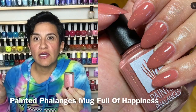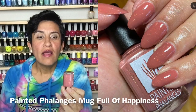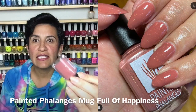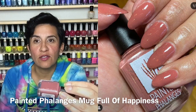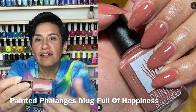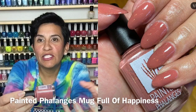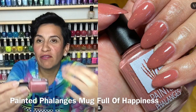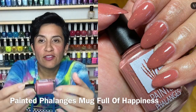Next polish I have is Painted Phalanges Mug Full of Happiness. This was also sent to me as PR. Every Painted Phalanges polish I will talk about was sent to me as PR. But this is another one that, if I did not get sent, I know I would purchase. This was amazing on the nails, you guys. It's sort of like when you put a bunch of marshmallows in your hot chocolate and it fades down to that brown, or you have a lot of cream in your coffee. It's sort of that shade.